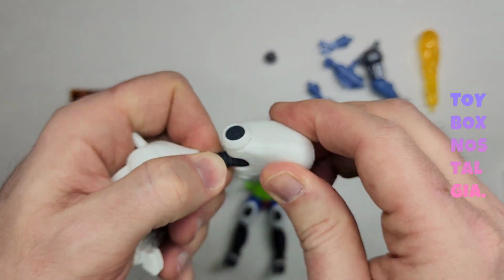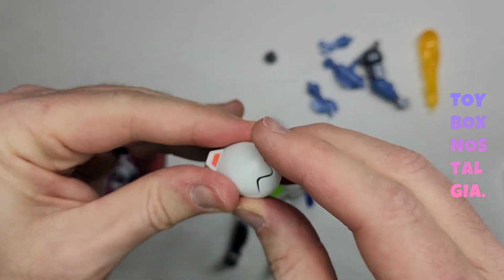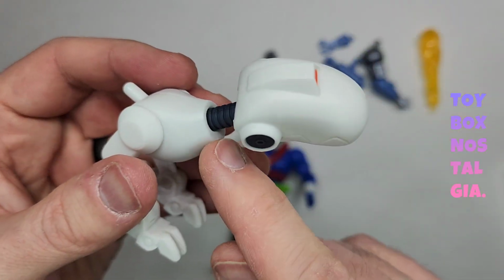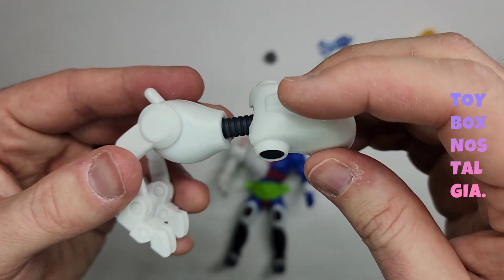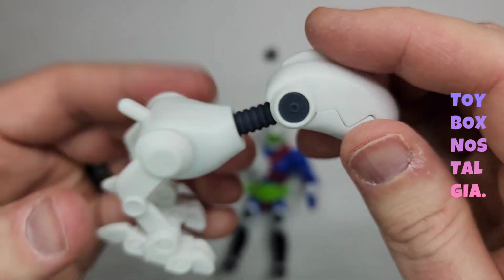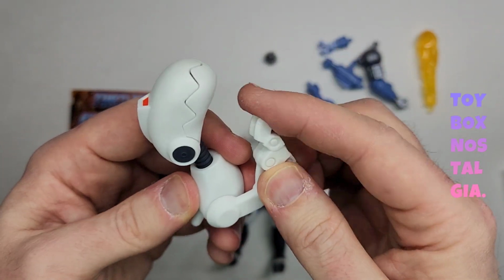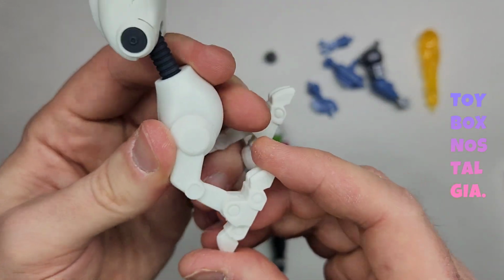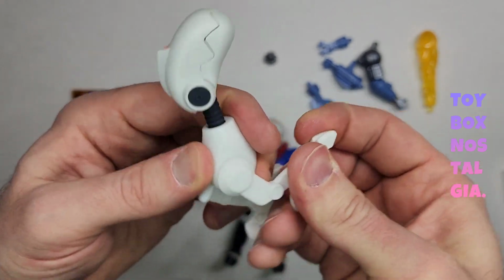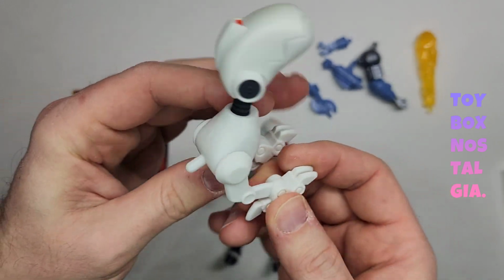Starting at the head, it does move a tad, just that much right there, and we have articulation in the jaw. The swivel is happening at the base of the neck, near the Mouser's collarbone, so you can see that whole neck piece is spinning when I turn the head. Then we have articulation here at the feet, very nice, and at the Mouser's hip. So that's as much as you're gonna get. Nothing else really moves, there's no rocker on the feet or anything like that.